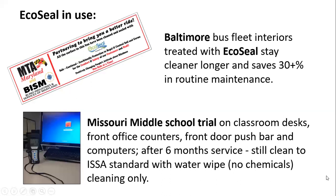Below that is a trial at a Missouri middle school where the product was put on a variety of surfaces, as you can see there, and after 6 months, with wiping only with water and no chemical cleaners, it still showed clean to ISSA standards with only a water medium.